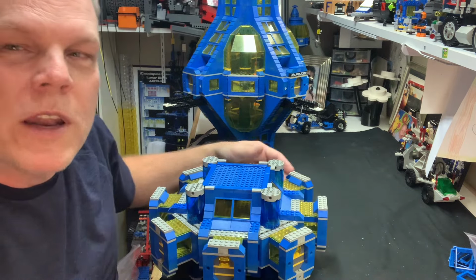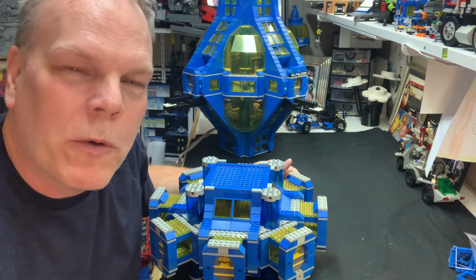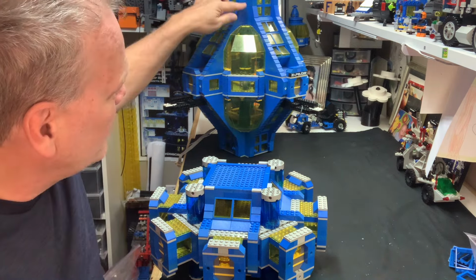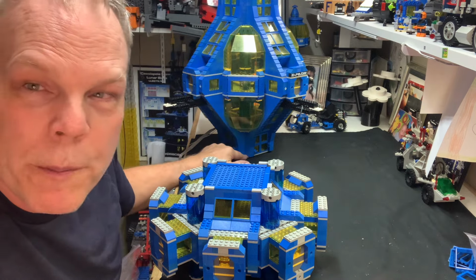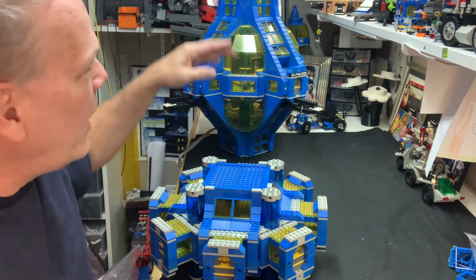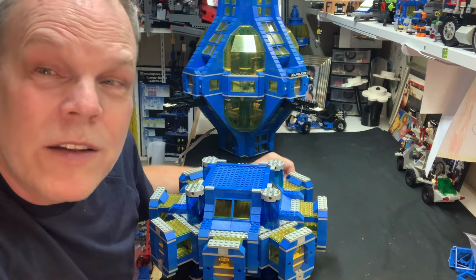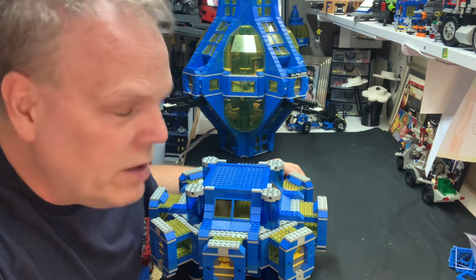Now, I won't do it anymore, but there was one point where I put this thing on a flat level floor and I stood on top of it because it is structurally sound all the way through down to the bottom. There is a structural element from this level all the way down to the bottom so you can stand on top of it. But I wouldn't recommend it.